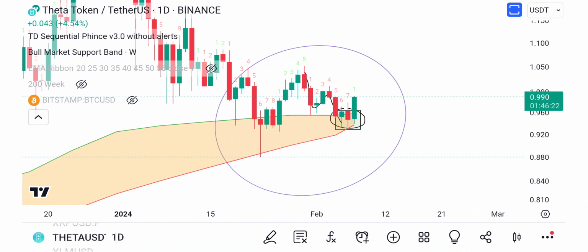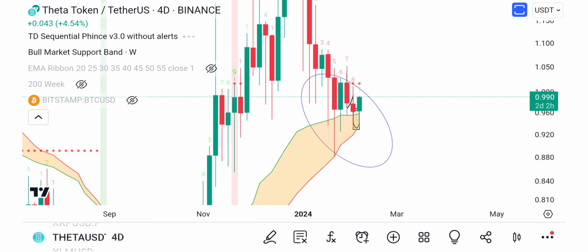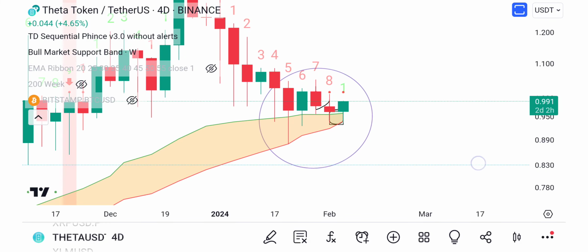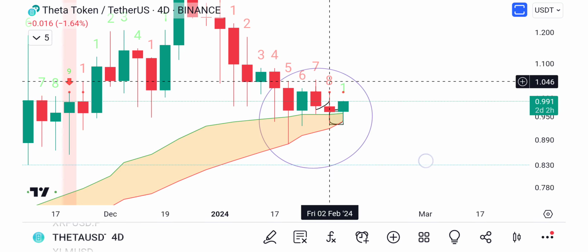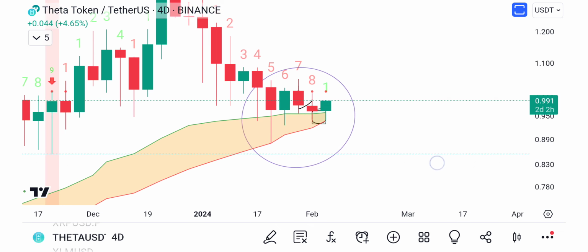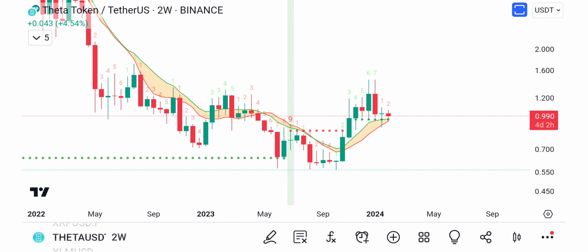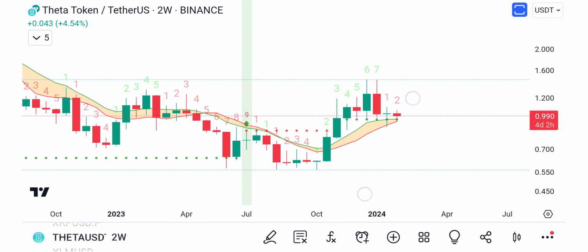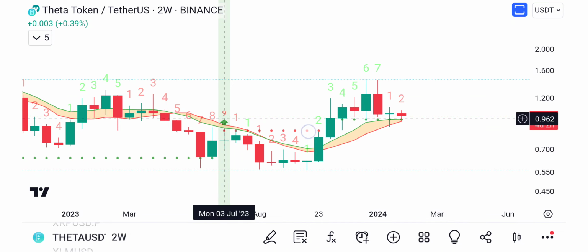If I turn the sequential on and I go, let's see, the 4-day chart, I think we almost had a 9 actually. We had an 8, right? But the count flipped, right? It got a little too bullish, a little too early, which is okay. It's still fine. What I really like is the 2-week chart. You could see right here, we have this 9 buy right here. You can see the arrow pointing up.